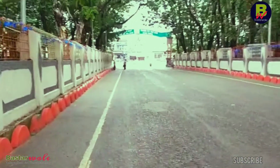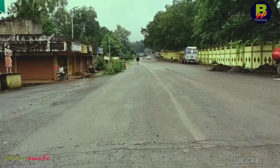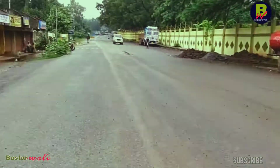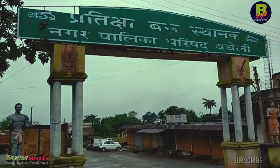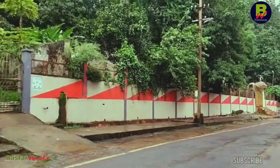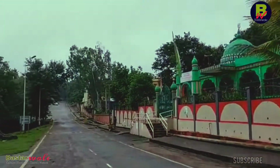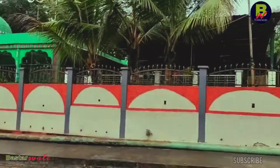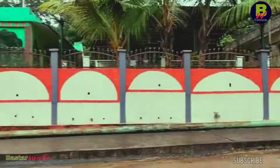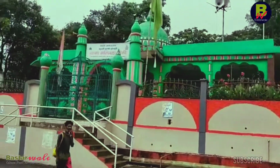This is the entrance of our Bacheli. Bacheli's main road. Here comes the bus station. The speciality about Bacheli is the temple, the masjid and the church. All the three are in a symmetric line. It means they are side by side. See how beautiful it is.